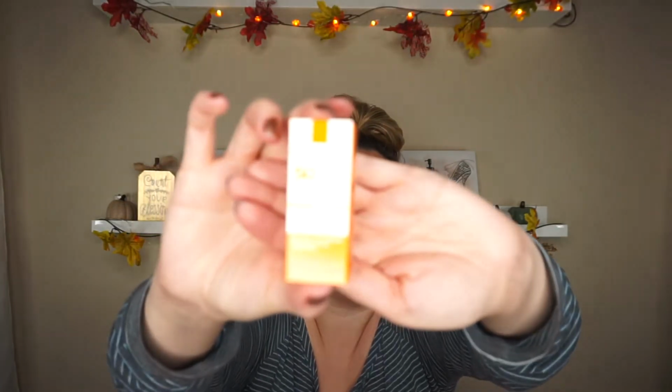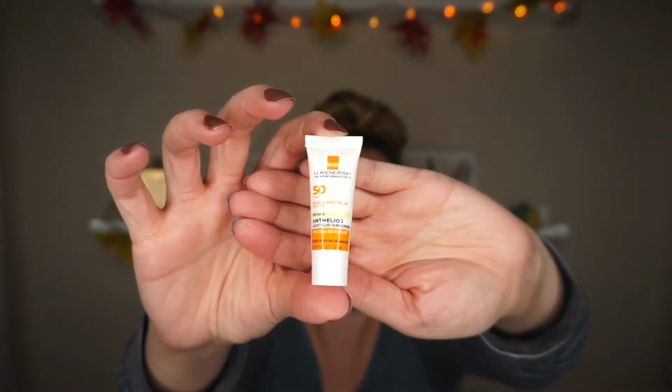Next item is the La Roche-Posay Anthelios 50 Ultra Light Sunscreen Fluid. This is in a 0.17 fluid ounce, so very, very tiny sample right there. Probably enough to use a few times. Yeah, there's hardly anything in there, but a nice way to give it a try. So full size, this retails for $33.50.